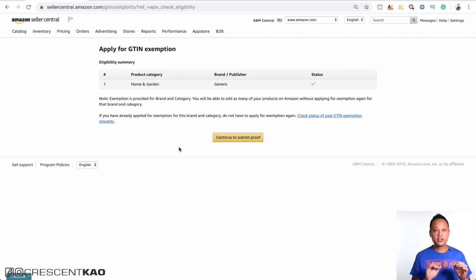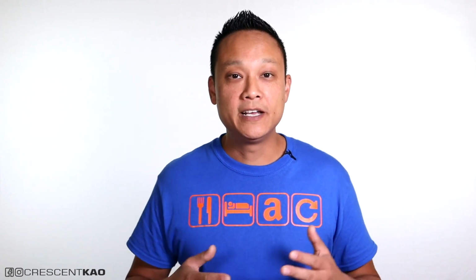Now on the following page, here's a slight change to what the GTIN exemption did before. So you can see here there's a note and it says exemption is provided for brand and category. You will be able to add as many of your products on Amazon without having to apply for an exemption again for that brand or category. So now this GTIN exemption is a blanket exception for an entire brand and category, meaning it's not product based anymore. So once you get approval with this GTIN exemption, you're actually able to add as many products as you want under that same brand in the same category.